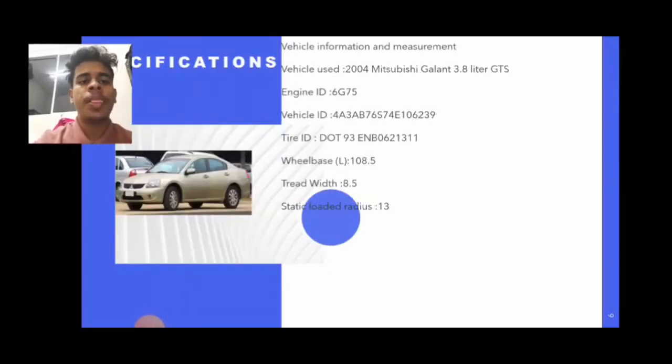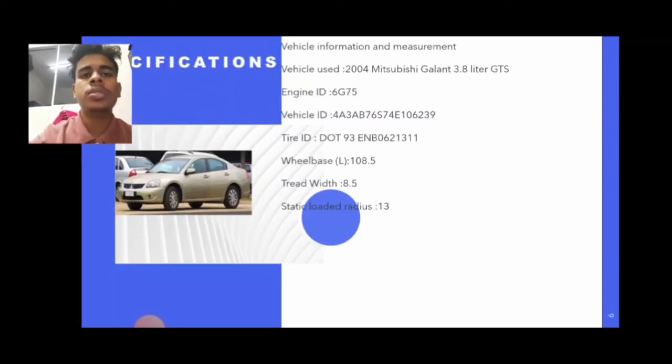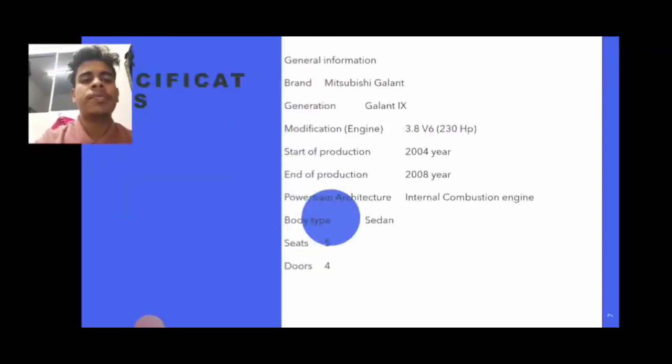So, as we all know, the car that we chose for this case study is a Mitsubishi Galant 3.8 liter GTS, a model which came out in 2004. This car is really suitable for our daily use and also for vacation. For example, if we want to go on holidays, we can use this car because it has a good engine type, and also it has really big space with 5 seats and 4 doors. We can fit a family in this car.